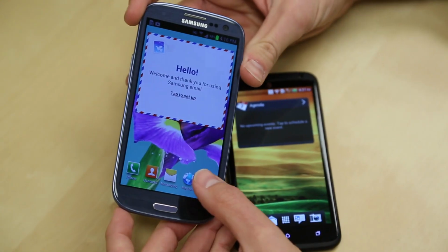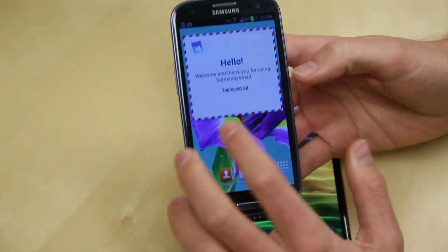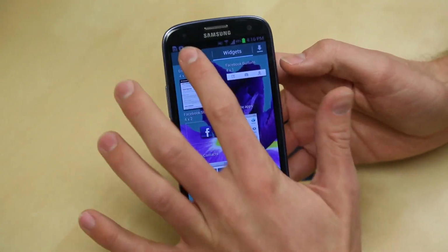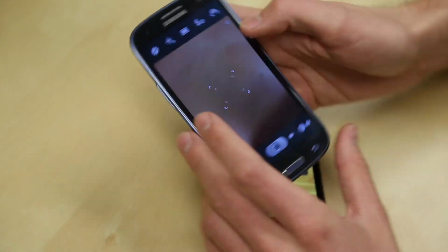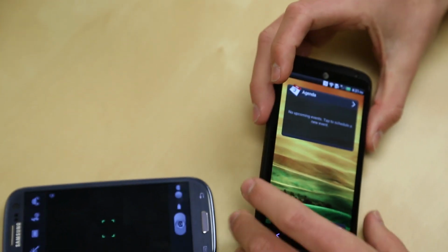Now let's take a look at the camera as well. And there are some great camera settings on both of these devices that really make them useful. Let's go into applications. We'll go to the camera and take a look. Start up the camera. And we'll start this one up, and while we're doing that, we'll do this one as well.